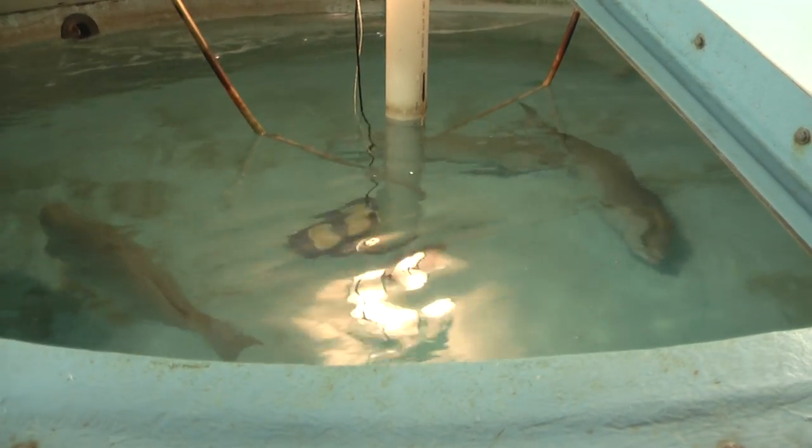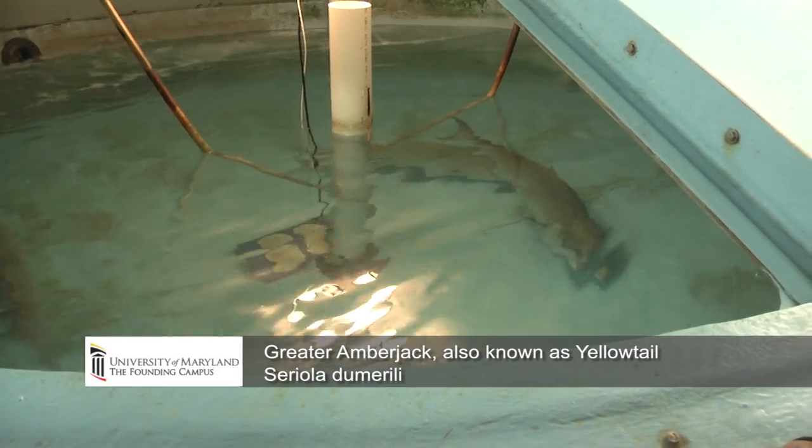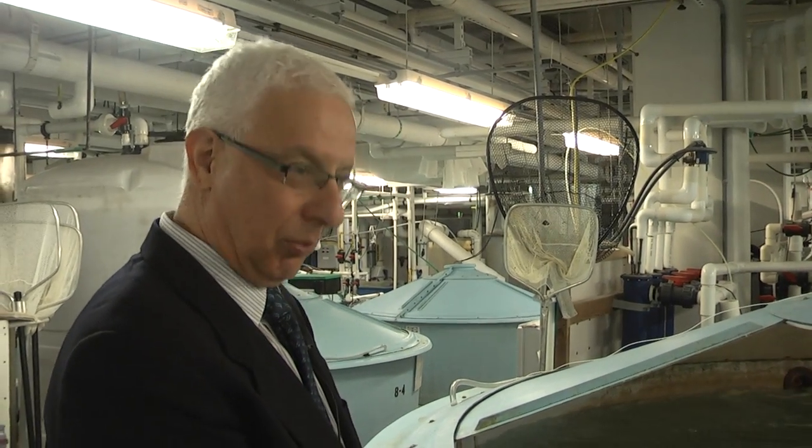This is a new fish to aquaculture. It's the greater amberjack or yellowtail, comes from the Gulf of Mexico, and we'll develop technologies to get them to reproduce in captivity the same way that we did for rockfish or striped bass, the same way we did for sea bream and sea bass, and many other fish species, as well as what we did for the blue crab.